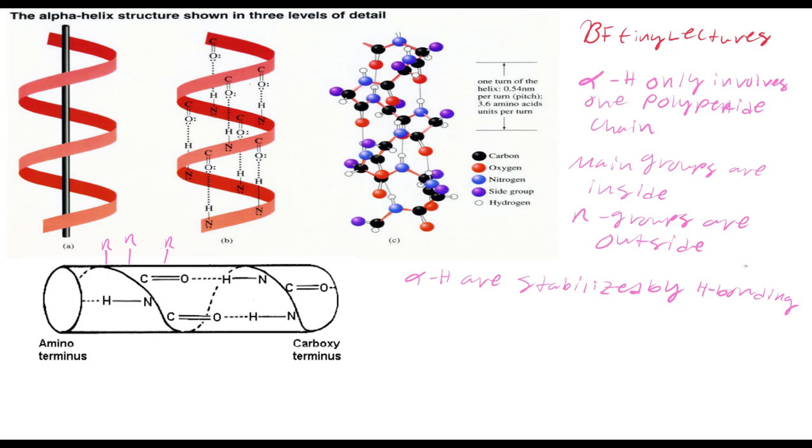Now you're going to get into this weird, confusing formula, but essentially the carboxyl group, C double bonded to O, is going to be H bonded. Actually, this is a pretty good example right here. If you zoom in, you have the carbon double bonded to the oxygen, and that is going to attach itself to the hydrogen that is bonded to the nitrogen right there.